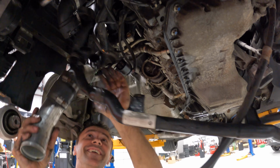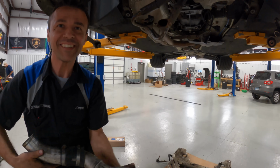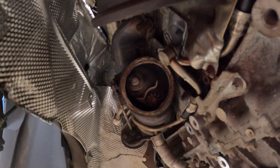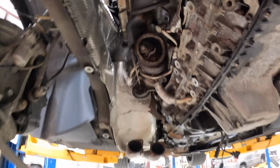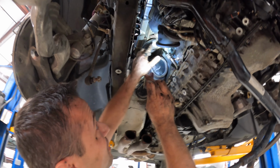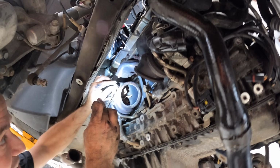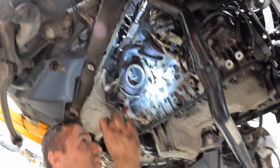So what's that? This is the marijuana pipe. Oh, okay. Elaborate. I see a turbo. Yeah. So you're getting close, I suppose. Look at that. Look at the rust. Oh, wow. Oh, goodness. Look at that. That's the rattle there, huh? Well, this is gonna be replaced anyway, so.